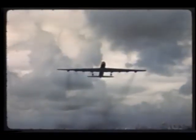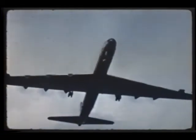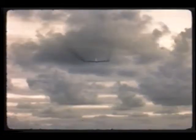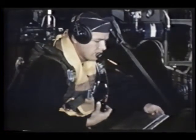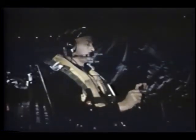Finally, shortly after dawn on November 16th, the go-ahead is given. This time there will be no turning back. This time, King is on its way to the proof test for which it was created. Weaponeer to aircraft commander, IFI completed. AC to engineer, set climb power.